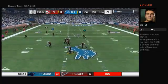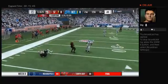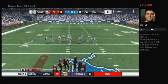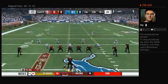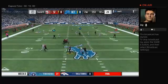Out of the gun, they'll look to throw. He's got time in the pocket. He couldn't quite hold it. Got hit. Ball pops out, incomplete. Everything about that play tells you about today's NFL offenses and what they're asking out of running backs. You can't just be a guy who can run the football. You have to be able to catch it as well, and he didn't get that done on that play.